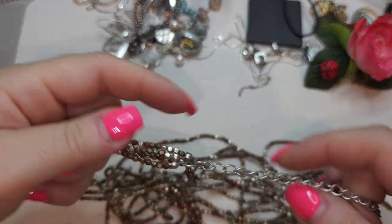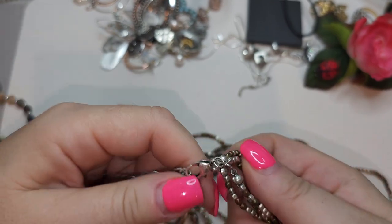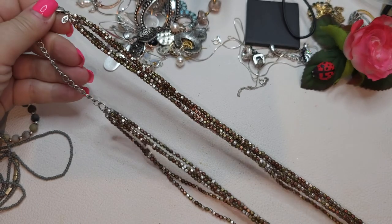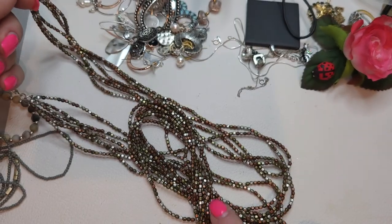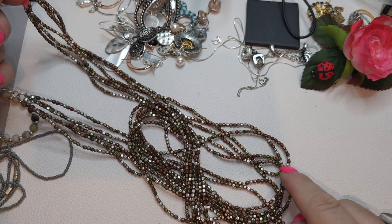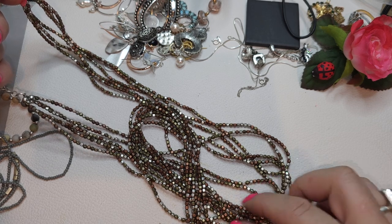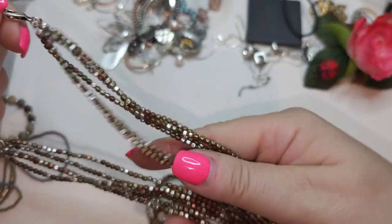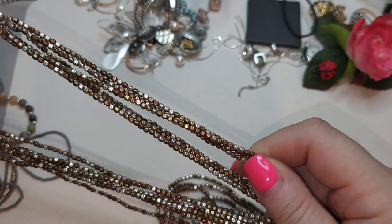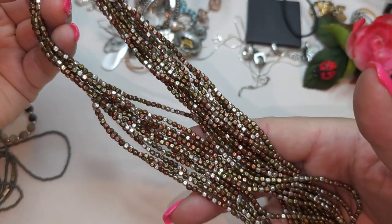All right, another necklace, silver tone, Premier Design. Multi-stranded metallic, a few colored, like tri-colored, copper, bronze, and silver tone, squared metallic beads, five strands, I think, six strands, pretty long. You can wear it twice around your neck.